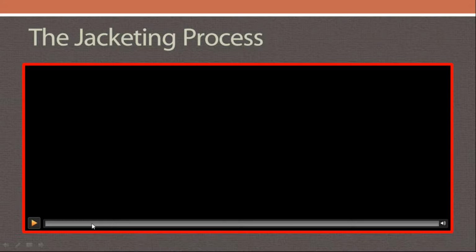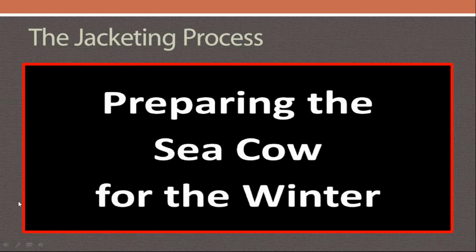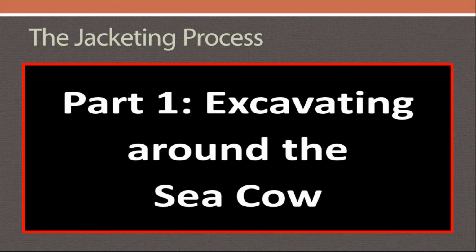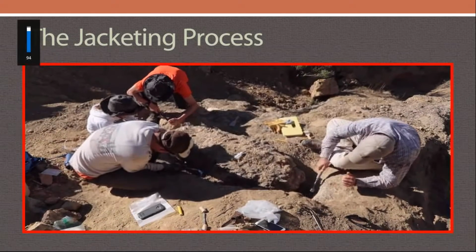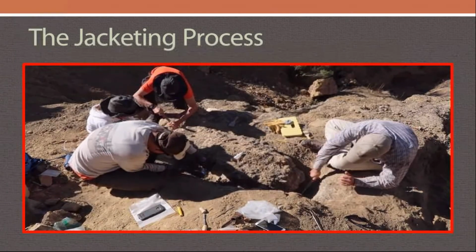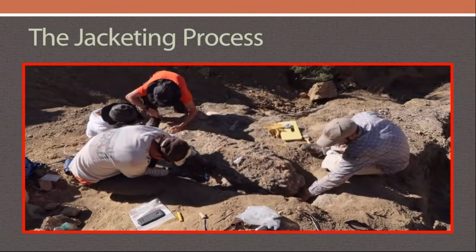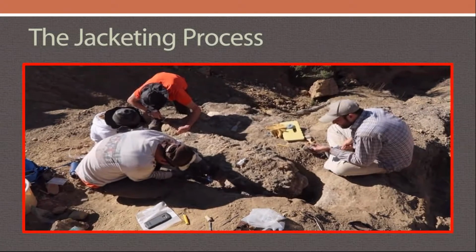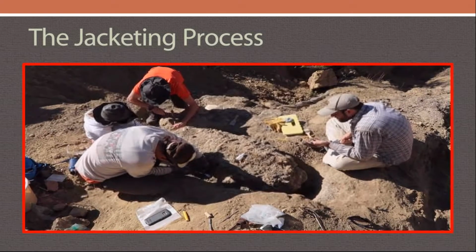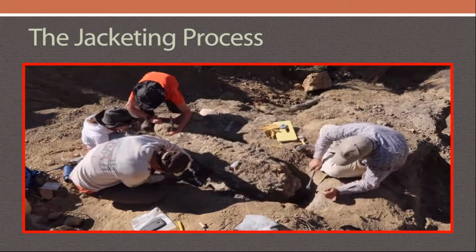And to give you an idea of what we did while we were out there, we were mostly concerned with stabilizing it, meaning we want to cover any bone that's exposed. We want to cover it in a consolidant that'll help hold it together. Beyond that, we also want to cover it in plaster. And so the first thing we have to do is determine the boundaries of the specimen. So we dig a trench around it to establish that perimeter. Every time we come across another bone, we're going to widen that trench out a little bit because we want to try and take it out in one big block.